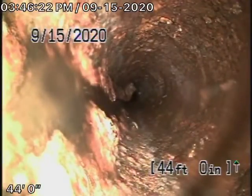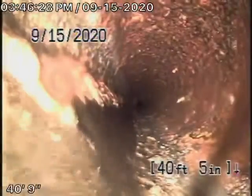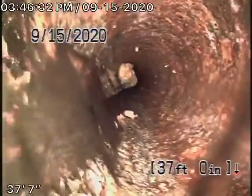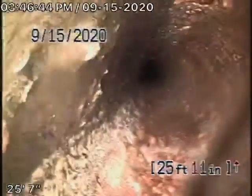You can see this cast iron is very old, extremely old with rust buildup. It's probably approaching the end of its life. I don't know how much longer it can go, but also, I don't think anybody's living in the house, so it's been pretty dry. It's very old, this cast iron pipe.